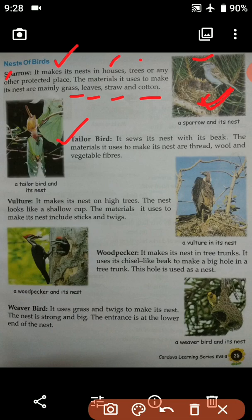So students, the tailor bird will sew its nest with its beak. So I hope you understood this. टेलर बर्ड क्या करता है, वो लीफ को सी देता है उसके बीक से. Okay, so the material it uses to make its nest are thread, wool and vegetable fibers. So with the help of thread, wool and the vegetable fibers, the tailor bird builds a nest.